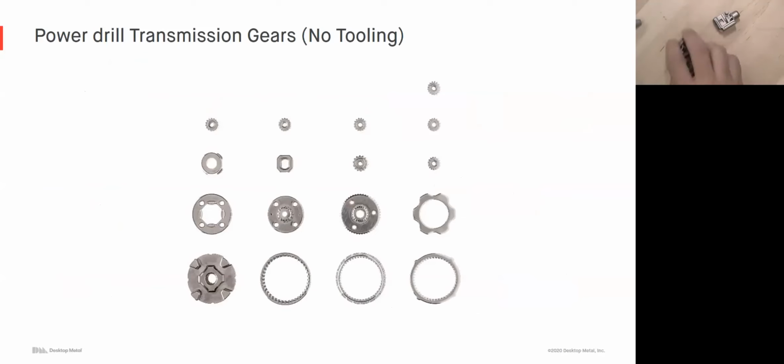Here's an example of a power drill transmission. Of course, your average drill, whatever drill you have, has this transmission inside. We can produce all of these different gears without the need for tooling. To produce all these different gears via maybe a casting or a powdered metal process would require hundreds of thousands or millions of dollars in tooling. But now we can simply print all these parts with no tooling in just a few days. I'm free to modify the design. So depending on the volume I'm producing, I can really unlock a lower cost.